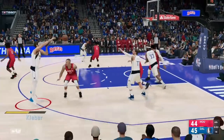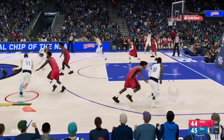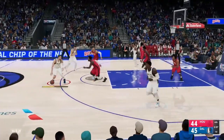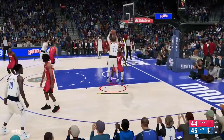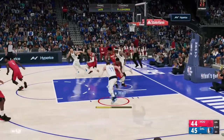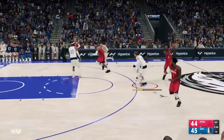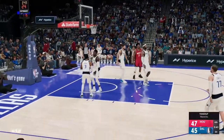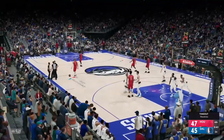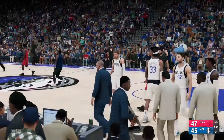Kleber outside. Pass to Doncic. From 10 feet away. The Rockets pull it in. Wall's got 6 rebounds now in the game. Lets the three fly. Gets the three to fall. Wall's got 7 points for the quarter. He's been a different player since halftime. Coming on strong now.